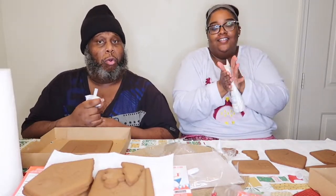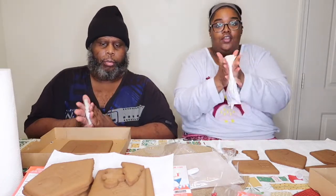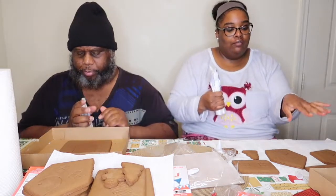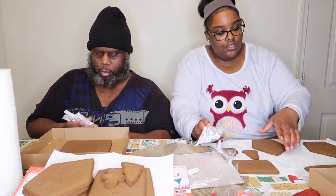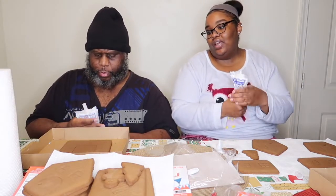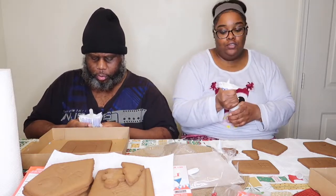Get it nice and warm. I'm gonna win because I'm decorating my pieces before I put it together, so it can dry too. So gravity won't bring my icing and my candy down and then it be falling off the side. You know what I'm talking about? Mm-hmm. That's how I'm doing mine.